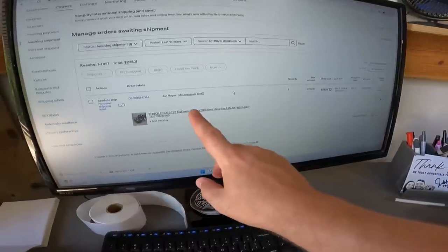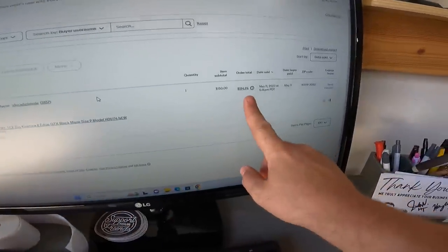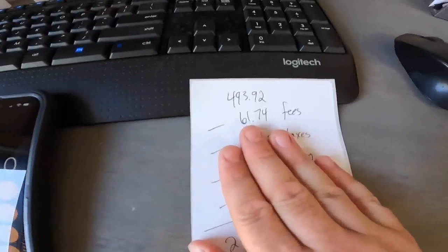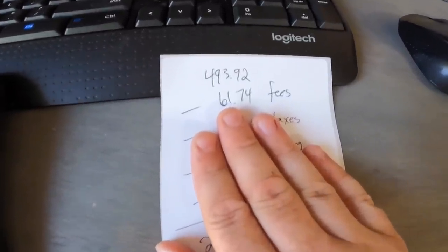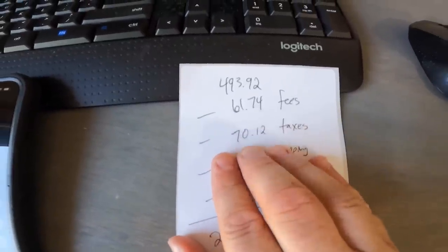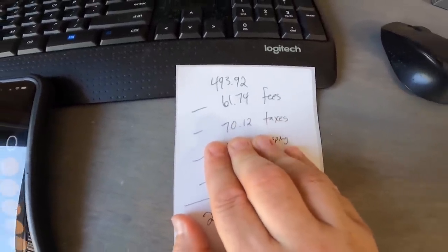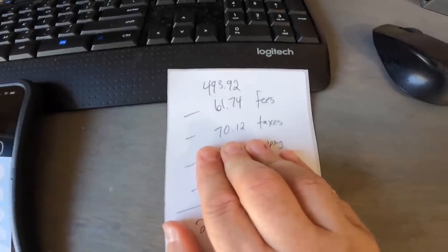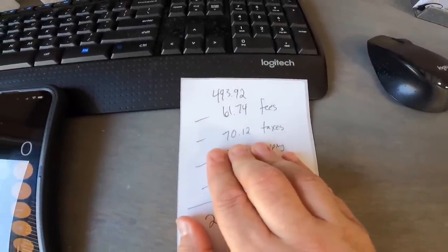I also think the buyer was international because they paid a total of $194.94. So between these 7 orders, we had $493.92 in gross sales. We have to take out $61.74 for eBay fees. We have to take out $70.12 for sales tax. This mainly came in with that international order. They paid like $42 in a VAT tax.